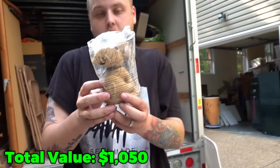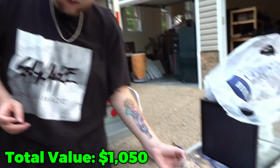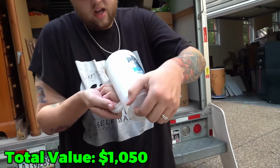Oh my gosh. Yo quiero Taco Bell. Who remembers a little Taco Bell Chihuahua? That is just so nostalgic. Then let's see another race car right here. It looks like there's actually a stuffed t-shirt in there. That might be, yeah, it is a t-shirt.